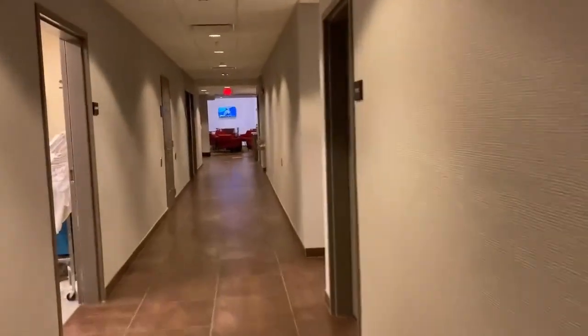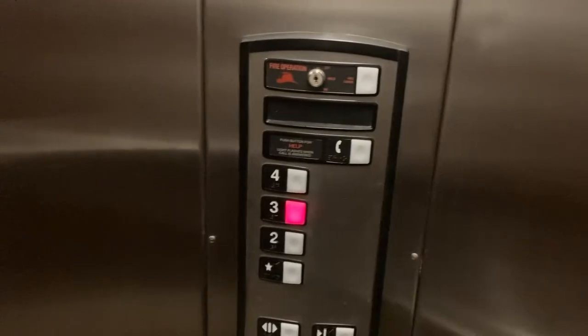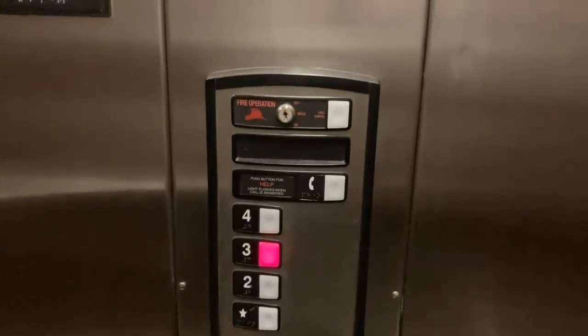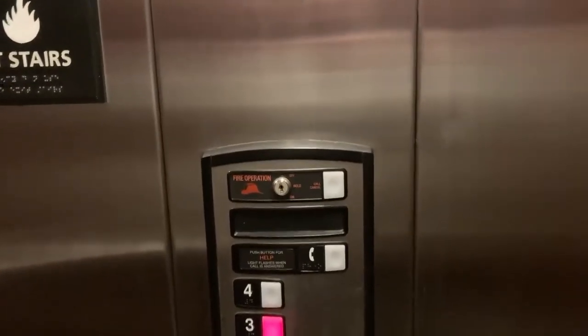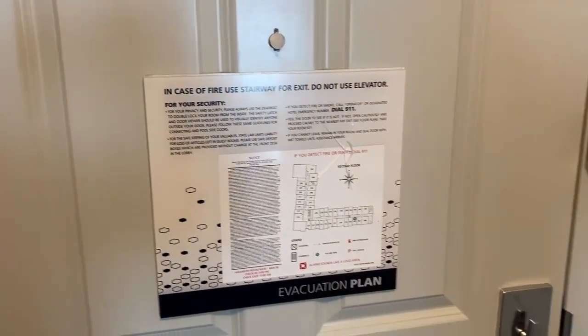So that's pretty much everything on the first floor. The elevators are very fast here. There's only 2 of them, but they're fast. On floor 2 is just rooms, which I'll show you in my room tour now. All right, I'm in room 245, so I'm on the 2nd floor.